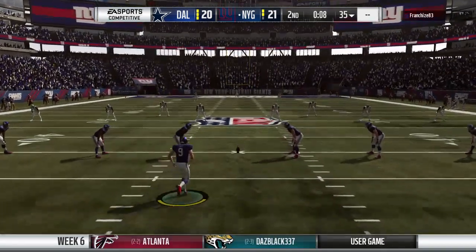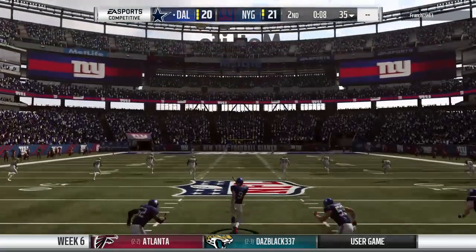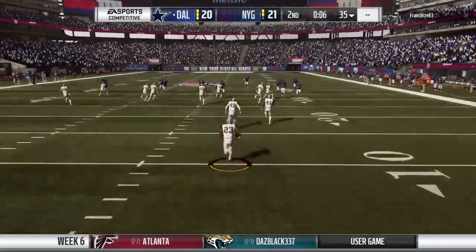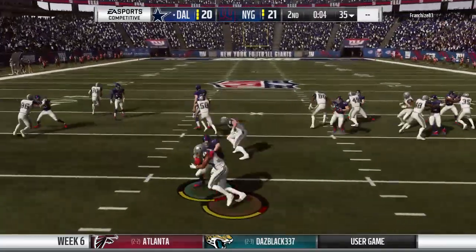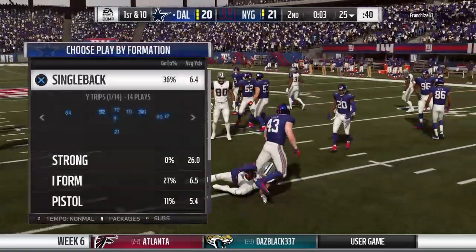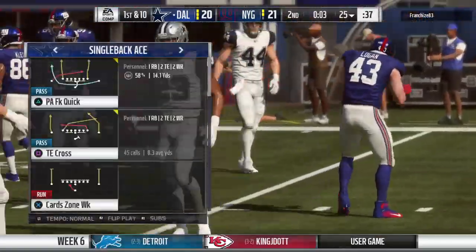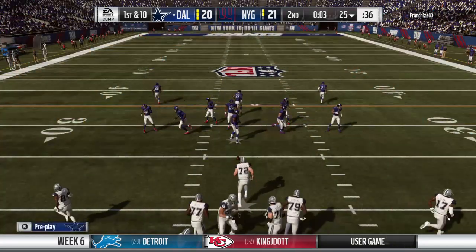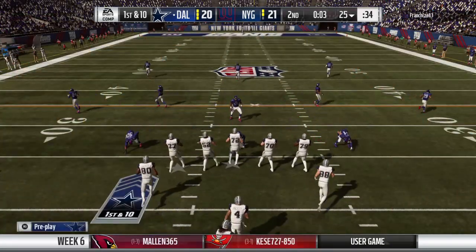Now the punter Dixon out to kick it off. This is taken at the 3. And not a bad return here. He gets it out to the 25-yard line. And out now come the Cowboys. And from this spot in the field with the clock where it's at, you think we're just going to see a knee and that's it?